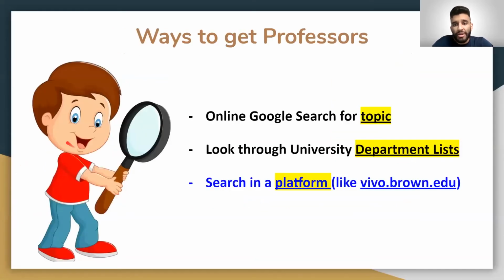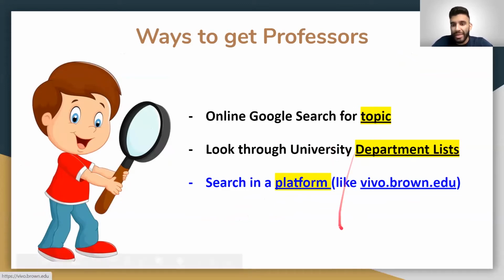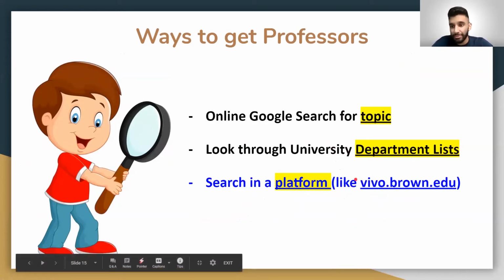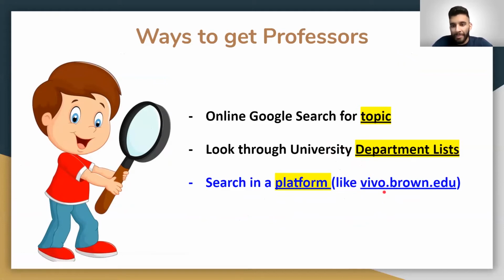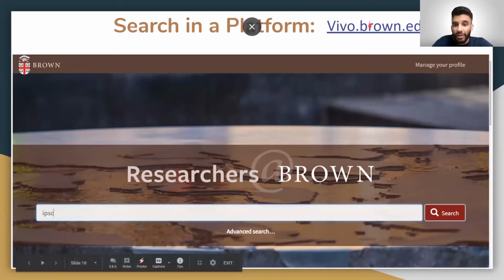Then the third way we're going to look at is searching in a specific platform. One I would recommend, which I think is really nicely structured, is vevo.brown.edu. Again, this link will be in the slides that I'll send to everybody, but if you want to take note of it, go for it. So vevo.brown.edu. This platform is really nice because if you click on this link, this is the page it takes you to.